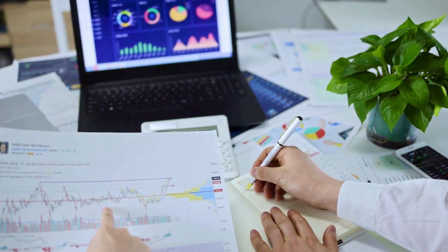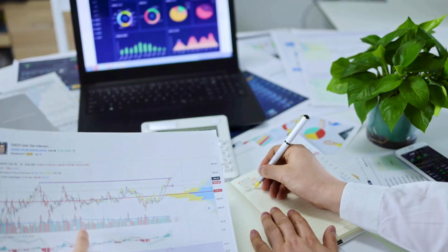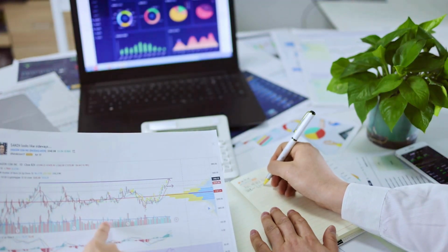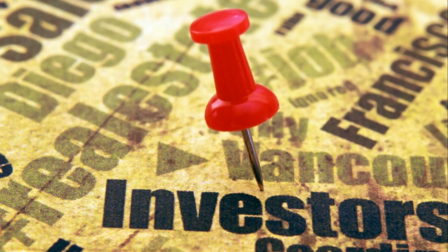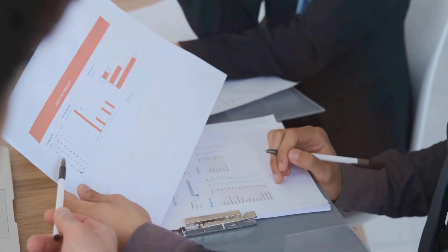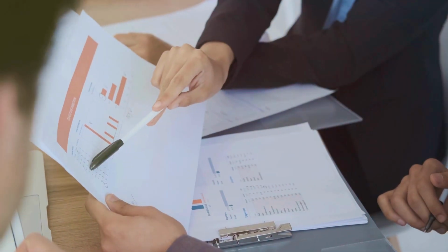This could span years or even decades. Investors buy and hold assets such as stocks, bonds, or mutual funds with the expectation that these assets will generate income or appreciate over time. They base their decisions on fundamental analysis, studying the company's financial health, its business model, industry position, and economic factors.